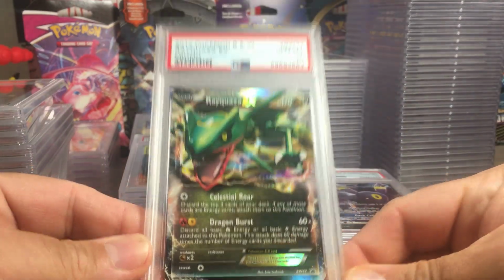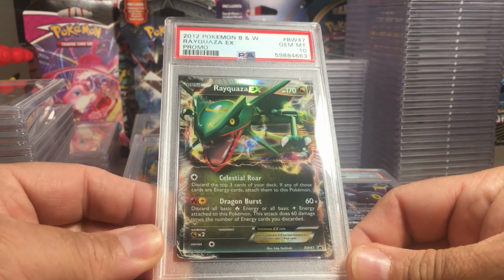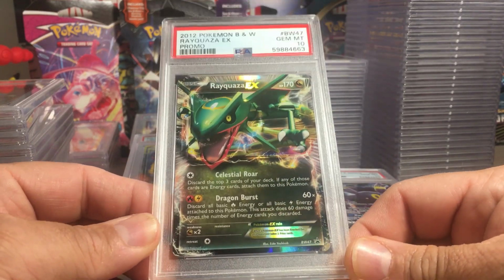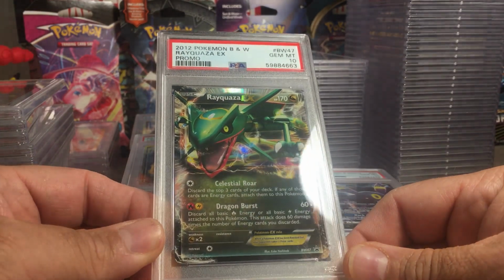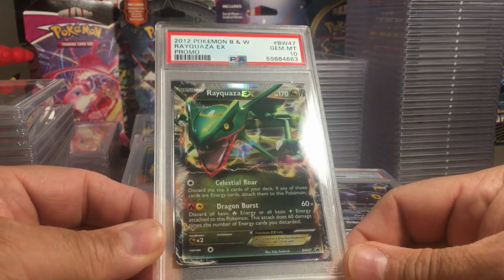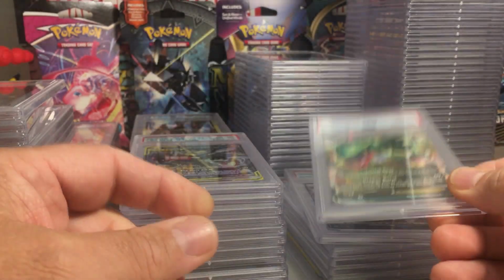Number 5. This black and white promo Rayquaza EX, just because I almost guarantee you that hardly any of these have been graded. Plus it's 10 years old and it's still got a 10. That's very surprising, and I'm very happy with that grade. That is really cool.